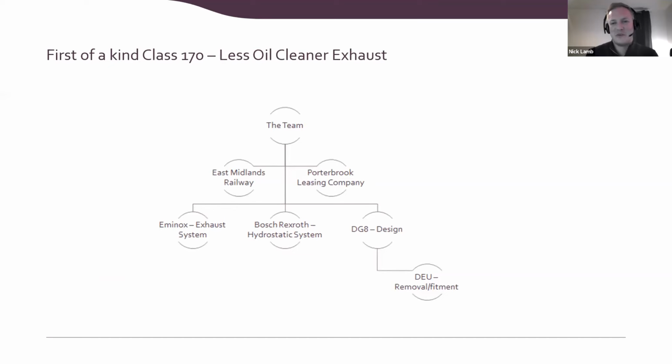A quick discussion on the companies involved in this work stream. East Midlands Railway and Porterbrook were the leads. Obviously, it was an East Midlands Railway train as the train operator, and Porterbrook was the funding body as they were the rail owning company of the vehicle. Eminox were involved for the exhaust after gas system and removal and installation of all their own equipment. It's important to get that bit in. Bosch Rexroth for the hydrostatic system, DG8 for the design, and DG8 contractor DEU for removals and fitments of the hydrostatic elements.